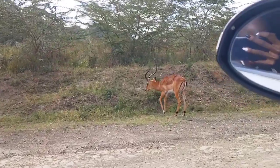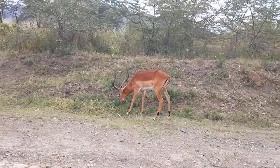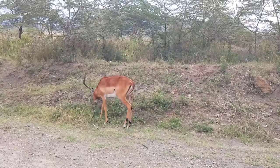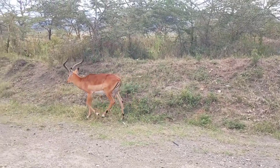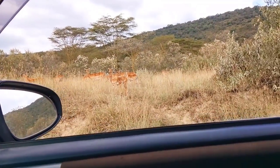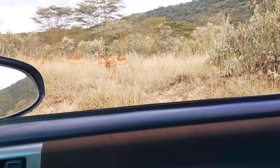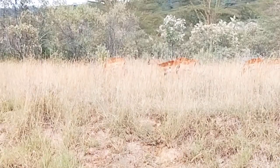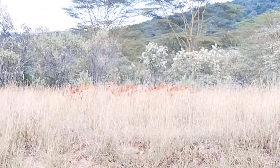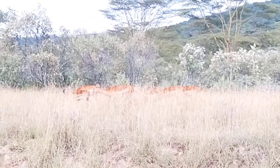Here now are the impalas, which have a lifespan of between 18 to 38 years. Their gestation period is 6 months. An interesting fact about the impalas is that you can know their age by counting the spiral circles on their horns. Lake Nakuru National Park has the impalas but doesn't host the rare sitatunga.